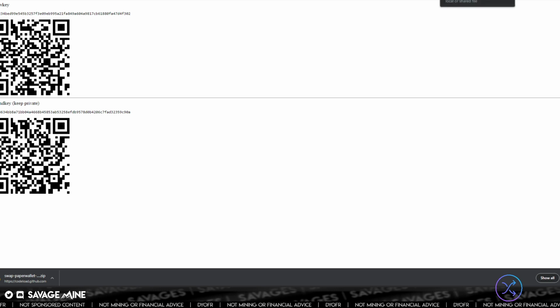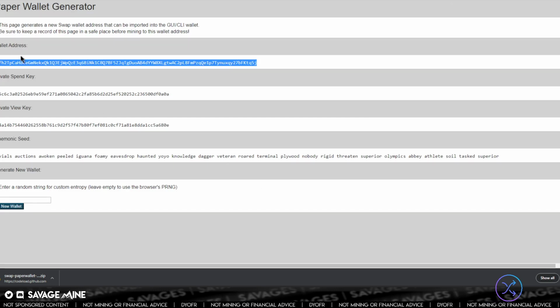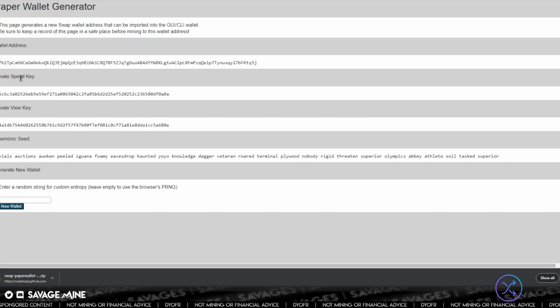All right, so I'm gonna leave that open. We might use that in a minute. So this has the wallet address, private spend key, private view key, the seed, and then you can also use the pseudo random number generator from the browser to generate the wallet address as well. I'm not going to worry about doing that right now. But these two methods, and this is also offline.